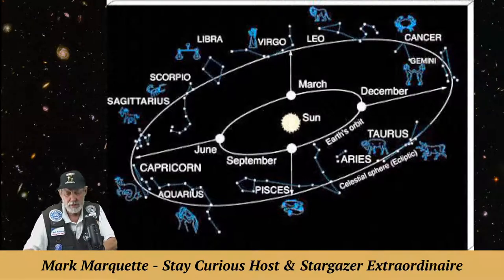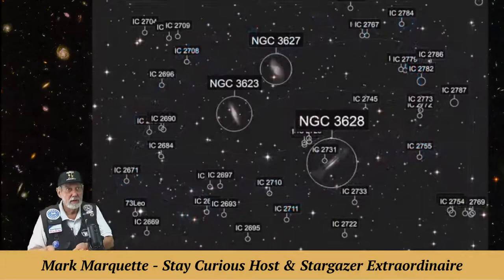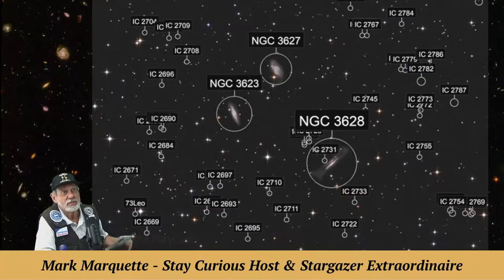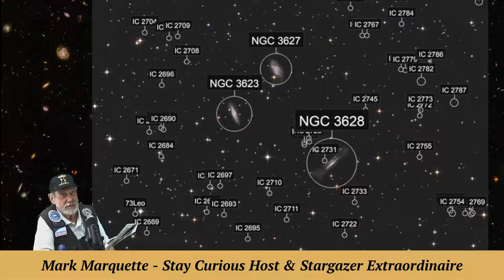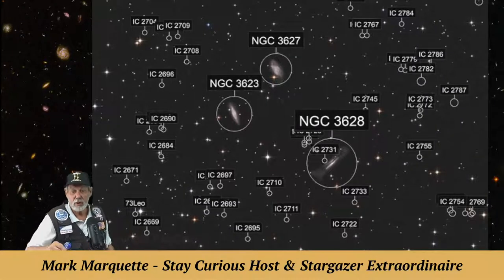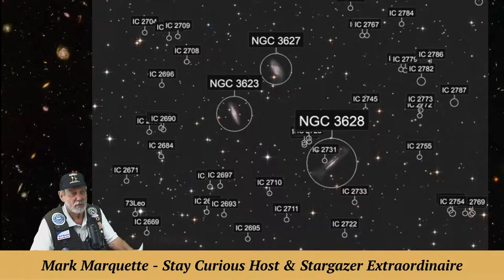Well, let's see, the zodiac sign there, to emphasize that the sky is filled with stars that look like stars, but they're actually galaxies. Here's another Hubble image, and the IC is the International Catalog of Galaxies, and NGC is New General Catalog of Galaxies. And every one of these little star points there is a galaxy.